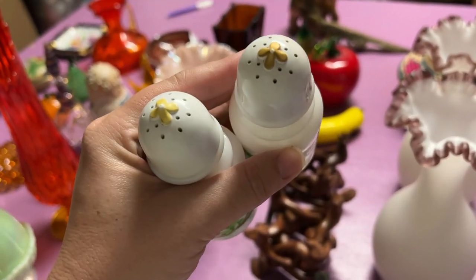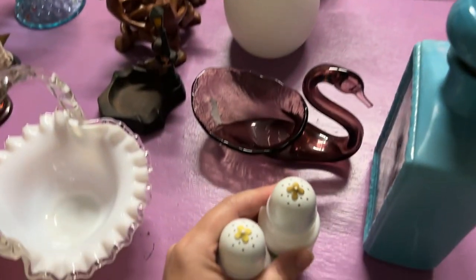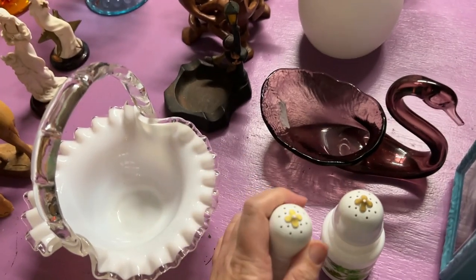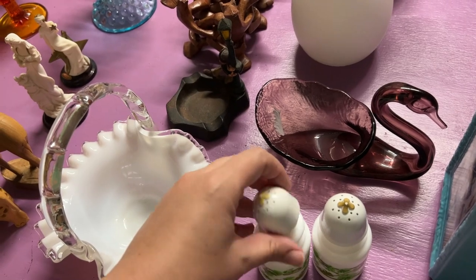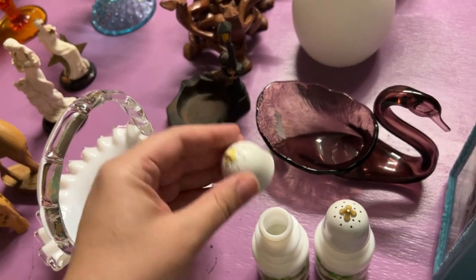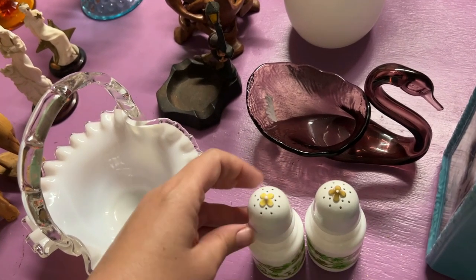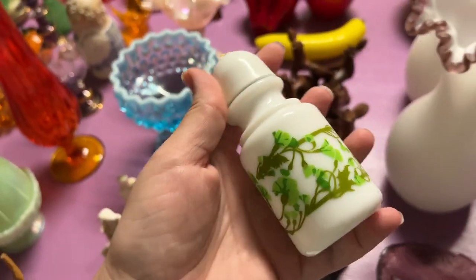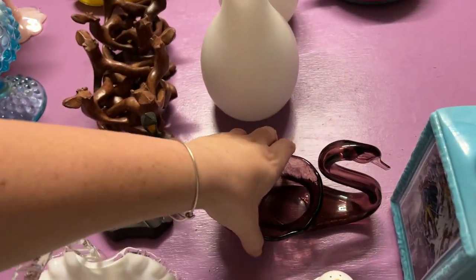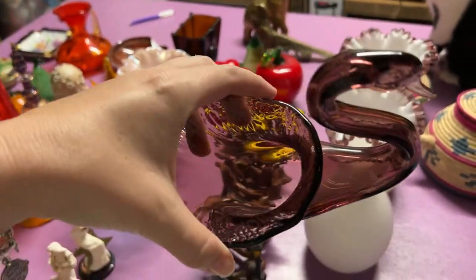So these were cool. These look like salt and pepper shakers, but back in the day, they were bath oil holders. But now they're in such good shape. I think they have the little paper stopper still in here. You can just take that little paper stopper out and use it for salt and pepper or whatever spices you want to use them for. But they're a cool milk glass with this green flower all over it. Thought it was neat. We have a purple glass swan. It's a little smaller swan.